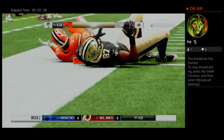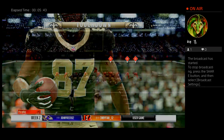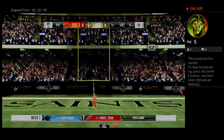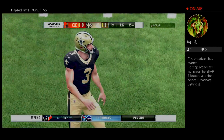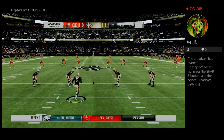And he'll take it into the end zone for the Saints touchdown. Jared Cook, his 3rd touchdown now on the year. And the Saints have taken the early lead. And he's got it up and through. Morstead, the punter, out to kick it off.